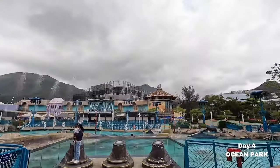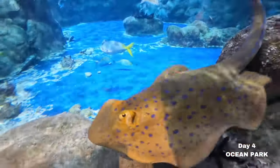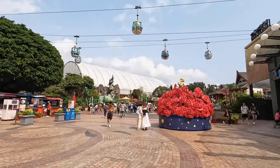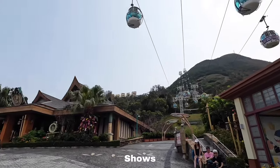Ocean Park opens 6 days a week and is closed on Tuesdays until further notice, so it's best to always check and purchase tickets at their official websites and ticketing office. At Ocean Park, it's not just all about the oceanarium. They also have the animal theme park, amusement parks, and spectacular shows too.